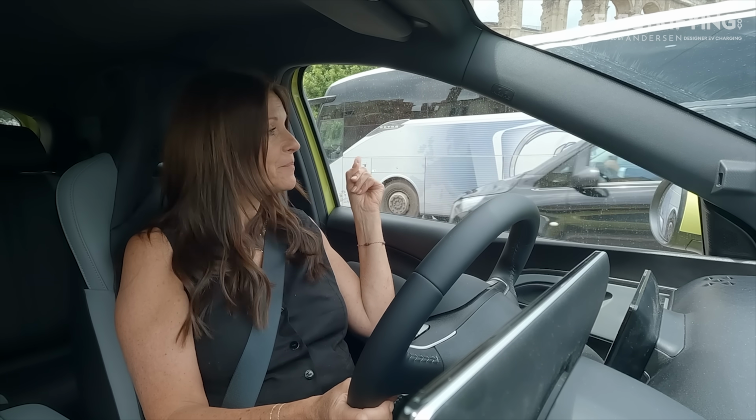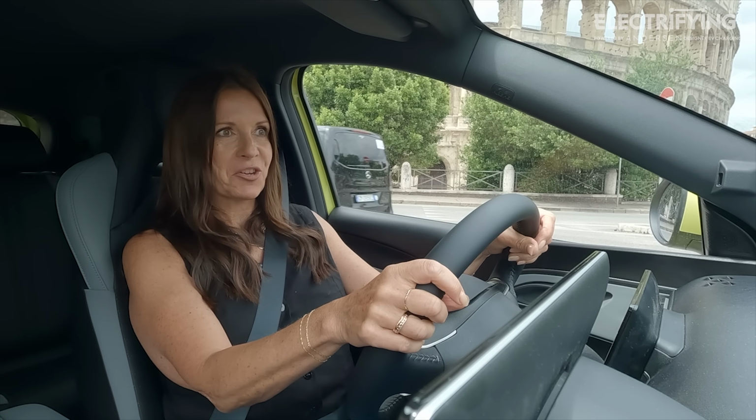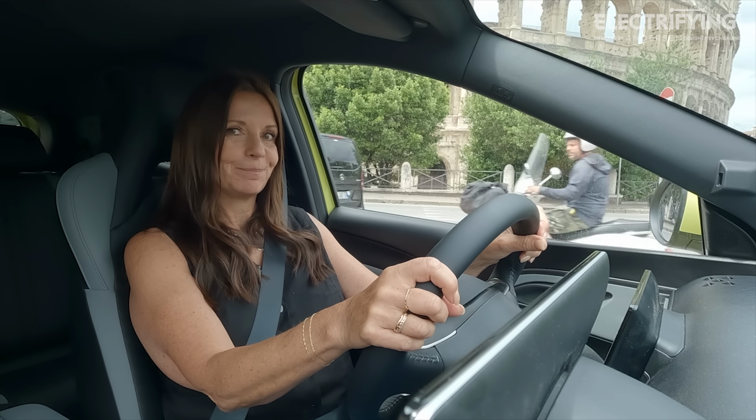Because I think I'm going again. There's the Colosseum. This is what you could have had as your backdrop. Instead, thanks to Manos, we got a lay-by and some graffiti.